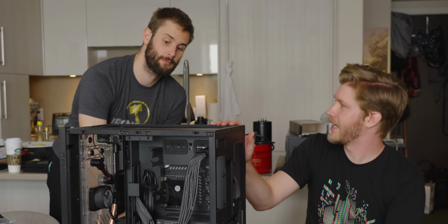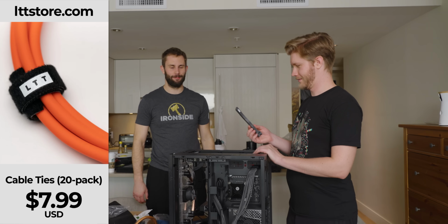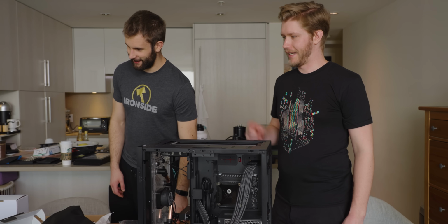Do you happen to have cable ties or zip ties or anything of that nature? Somewhere. I'm a very organized person. Found them. Do you have more? Row. I guess before I get too deep into cable management, we should add the fans in.